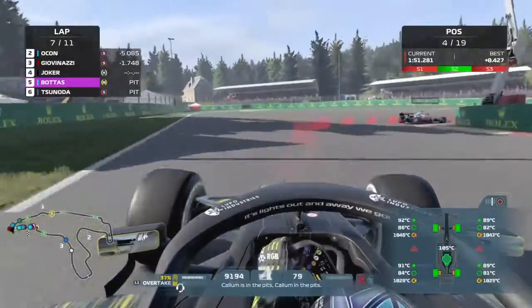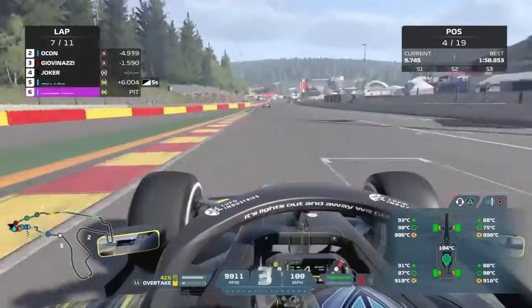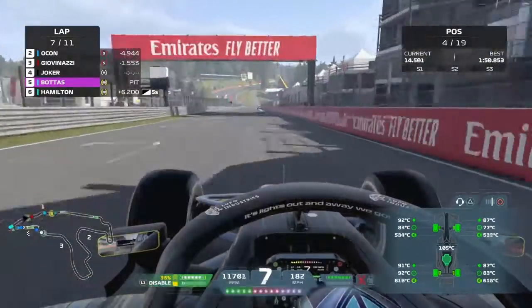Callum is in the pits. Callum in the pits. We're leading our teammate by 9.2 seconds.